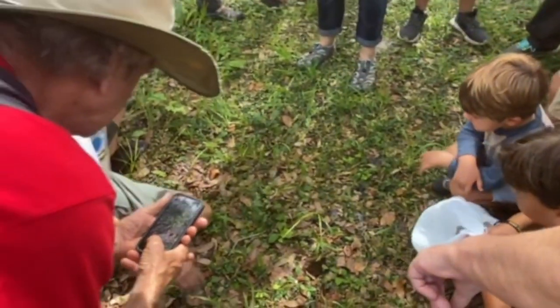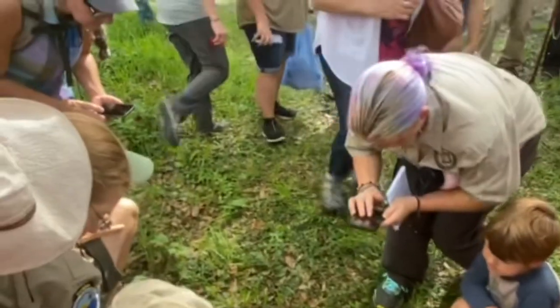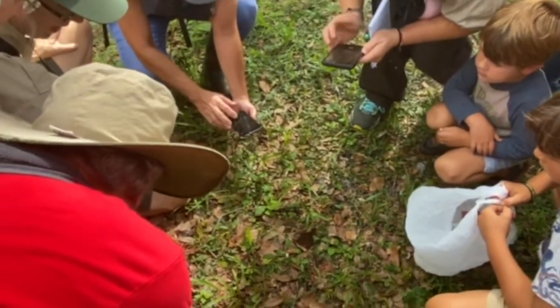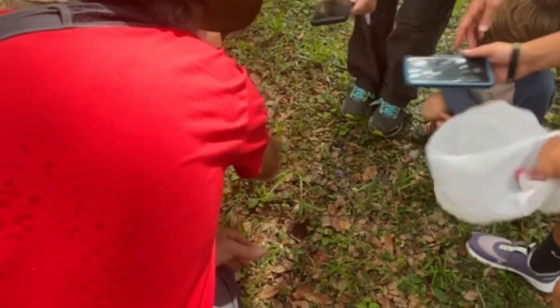Partridge berry. Here's some more flowers. Again, they will make one berry. So maybe some other things have been nibbling on them. It's a vine, a little cross vine. Which ones are the leaves that go with it? Right here. The little round ones.